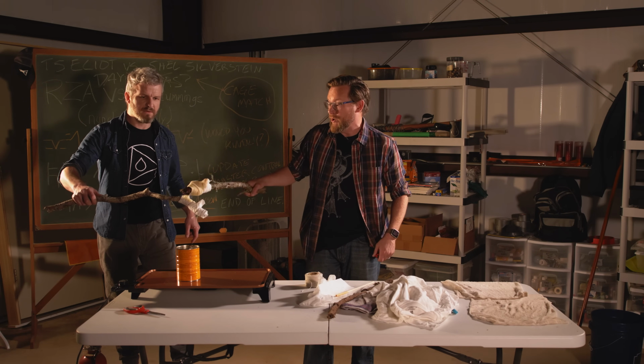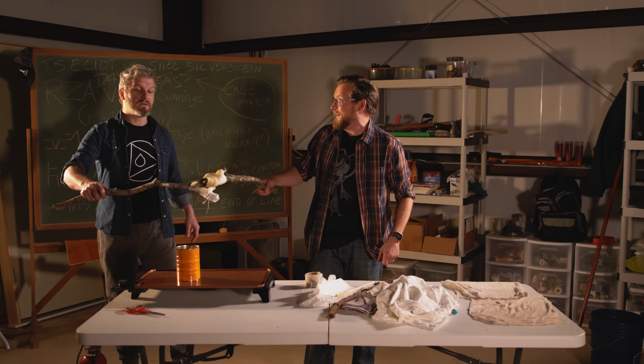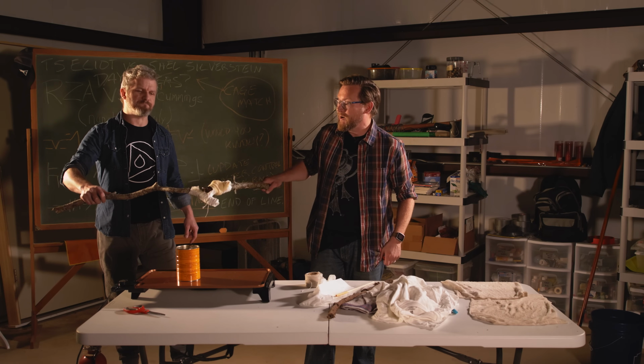Also, grease fires, no joke, dude. Do not throw water on a grease fire. Nearly burned down my apartment one time with a grease fire. Oh my God, I totally believe it.